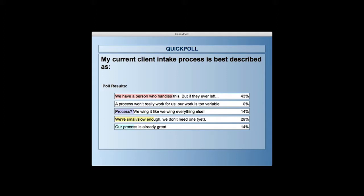And for you D answerers, that you're too small or too slow, at least right now, you're still small and slow enough that you're able to one-off things. And so you haven't quite hit the crunch time yet, but don't consider yourself exempt, because not only do you want to get ahead of the curve and set yourself up to anticipate when the growth happens, you want to be ready to scale, but also remember that a smooth intake process can differentiate your business from your competitors, and that will actually help you position your business for this growth.